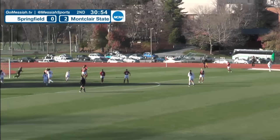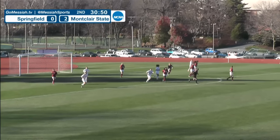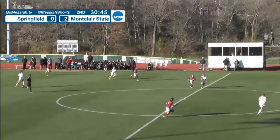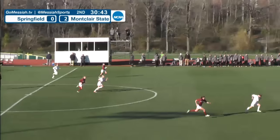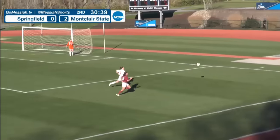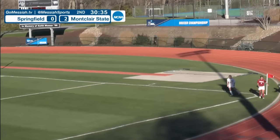Boucher was frozen on her line, couldn't come out on it. And now Boucher does come off her line to take care of a cross. Montclair almost put themselves in a great position there. Footwork of Mignon really setting them up. And now it's Springfield with the counter. Deep ball played into the near side corner. It's Fowler giving chase. Trying to work a corner.